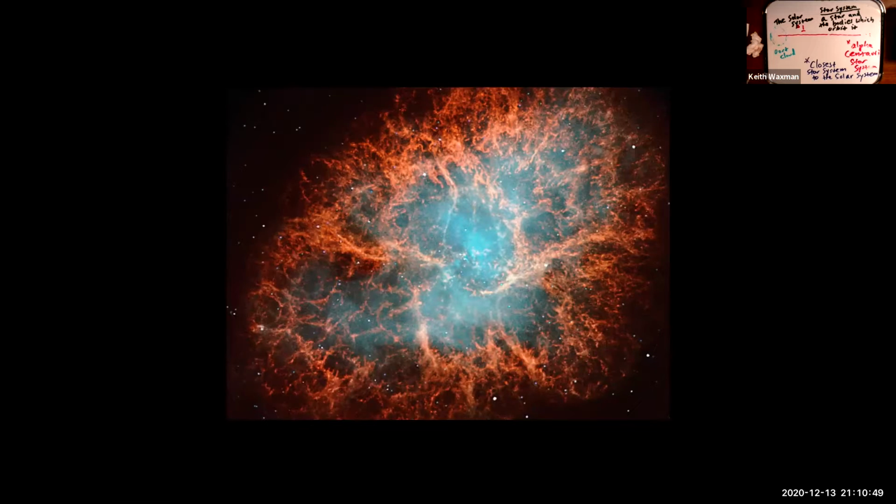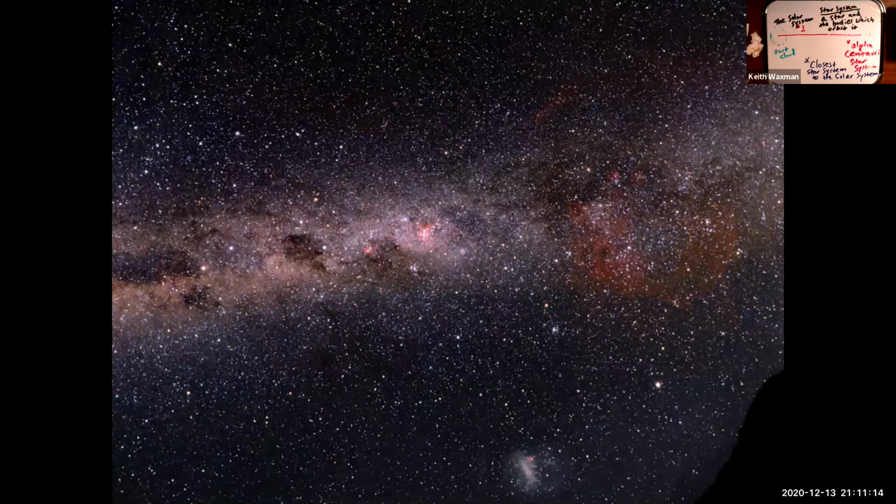This is the Crab Nebula. We'll talk about this. This is exciting. This is something that was seen in 1054, on the 4th of July, of all dates. Chinese astronomers reported a guest star. It was so bright you could read by it during night, and when the sun was up, you could still see it in the blue sky. So this is the Crab Nebula. We'll talk about that. Now, look at this view.